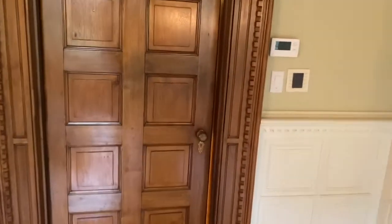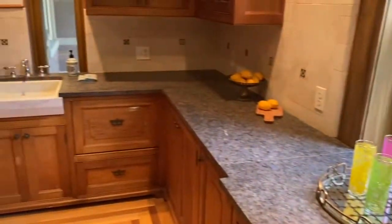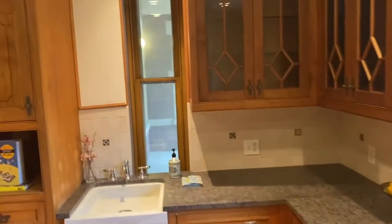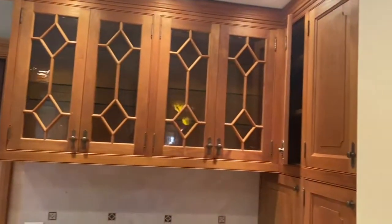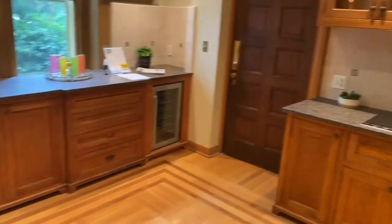Now, what we're going through is the butler's pantry really quick, because there's quite a bit going on in this house. So the kitchen is on the other side. So we have a butler's pantry, which is conveniently located next to the grand dining room, and it can be fully stocked for when you have parties, to make it easy for your serving staff to prep and bring the meals easily into the dining room.